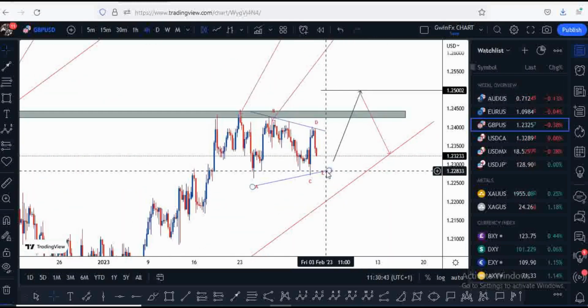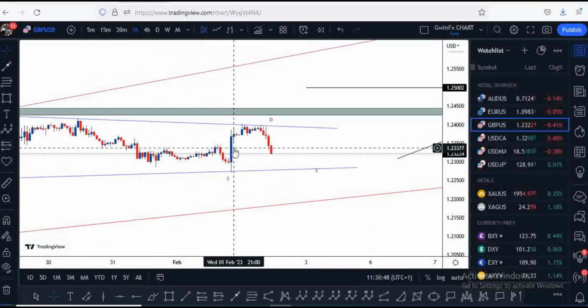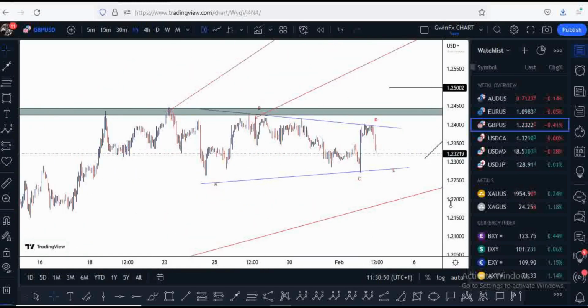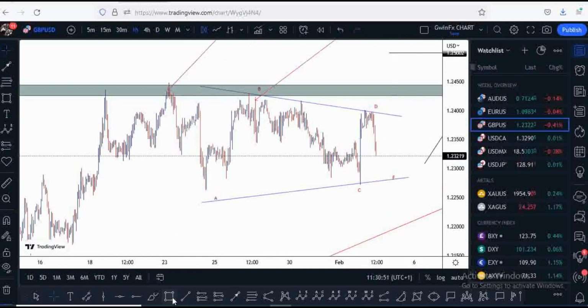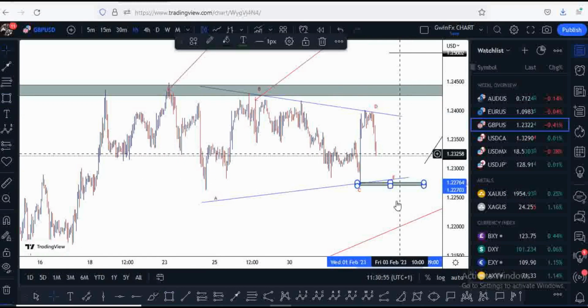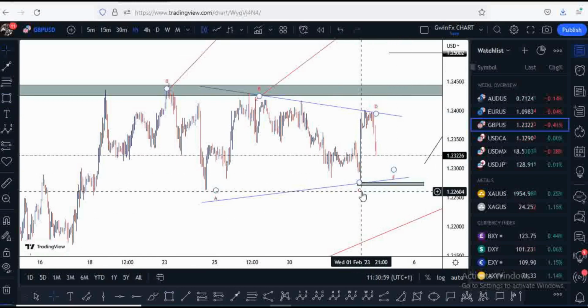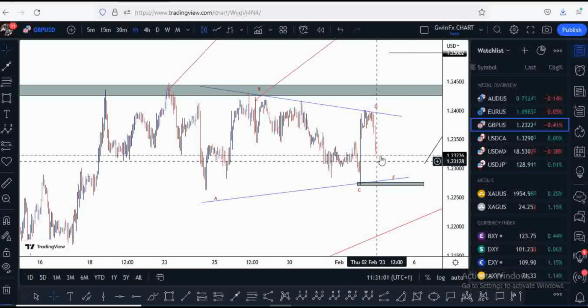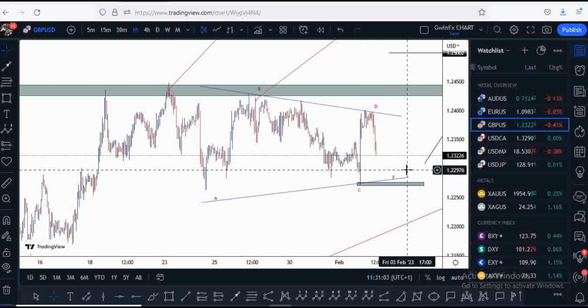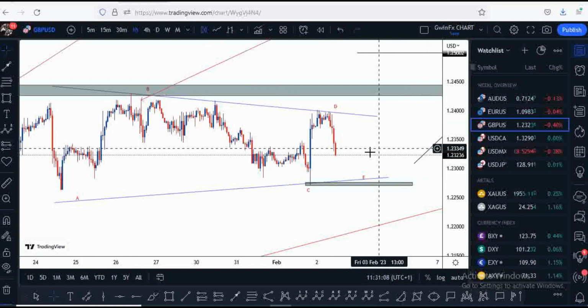Okay, so I'm looking at the end of the E wave, which I do not know when exactly that is going to be or what territory that is going to be, but I have certain levels here. So this is going to be my invalidation zone for the E wave. If price goes below this zone, which is the extreme of the C wave, we can say that this is invalidated.